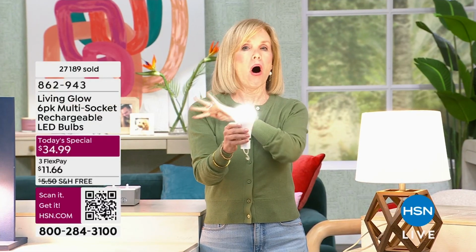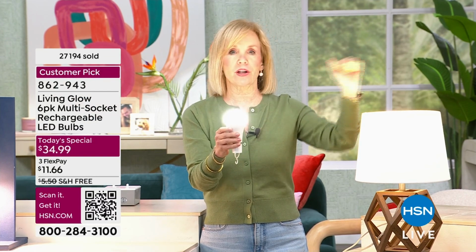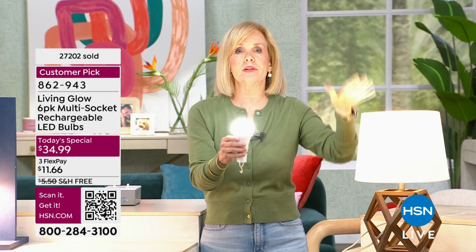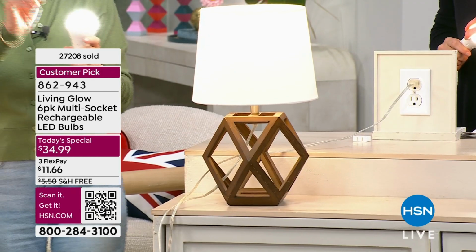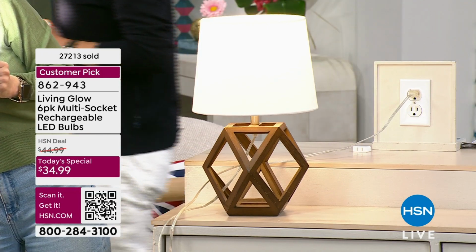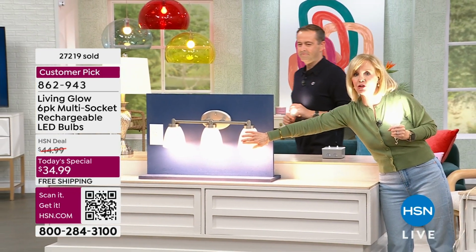So the number one question is, how do I charge them? All you have to do when you get it home is put it in a lamp. You can put it in a lamp that looks like this, a floor lamp, a table lamp, a hanging light fixture. Now, one of the newer features is you can put it in these multi-socket fixtures that look like this. Maybe you have something that looks like this in your bathroom.